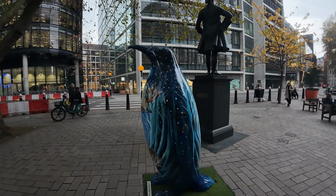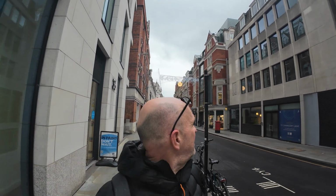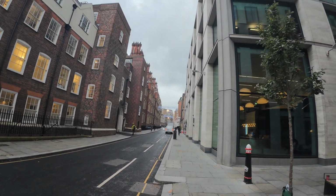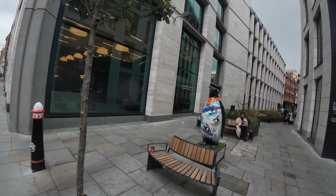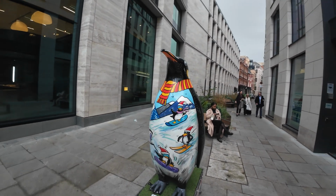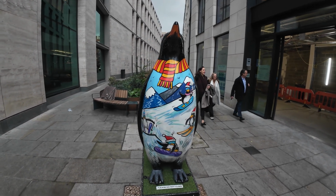Okay, that's number 6. Just behind Chancery Lane. So here we're on Chancery Lane, which is in the heart of the city and also legal land as well. But you see that, you've got Christmas decorations up, saying Fleet Street, and you've got them down there as well. But we're here not for that. We're here for our next penguin, which is Mr. Easy Freezy. Here's our next one. Oh, there we go. I like that. Nice playful one, this one.